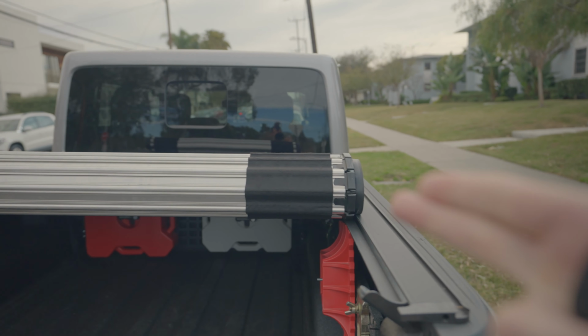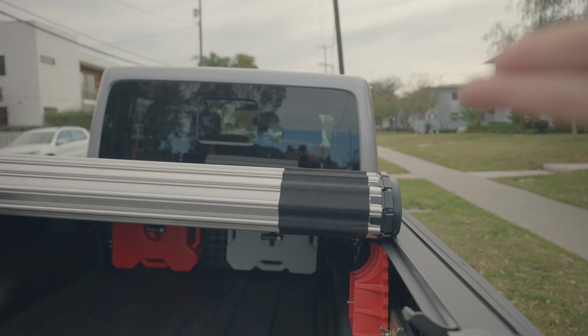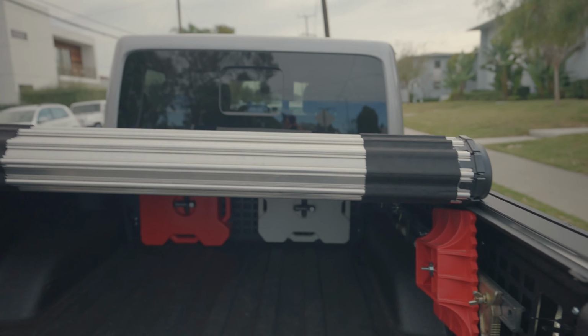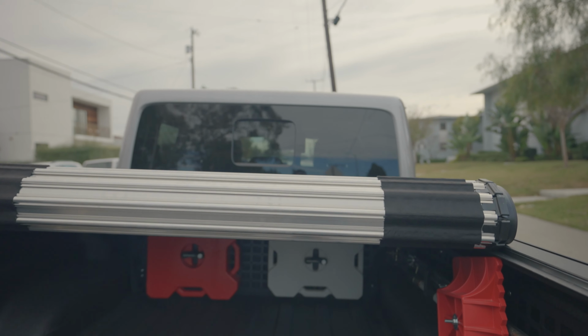So they made brackets, RCI Overland does, that come up. It will actually extend out so I can keep my tonneau cover on, which lets me secure everything inside and still have the rack and everything else on. So pretty pumped for that. Should be here in a few weeks.